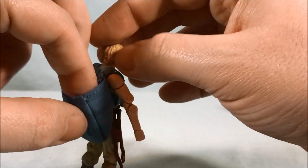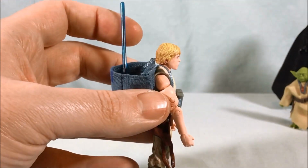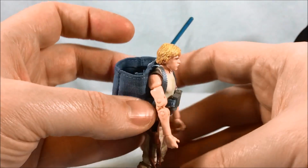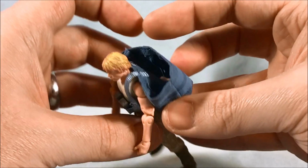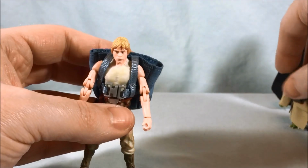There we go. Okay, he's got his backpack. Now he can put his lightsaber and his gun and his hilt and his extra hands, and he's ready to go. No, I'm just kidding. It's not really meant for any of that stuff. It's meant for baby Yoda. Oh, his hands are still in there. It's going to freak Yoda out.